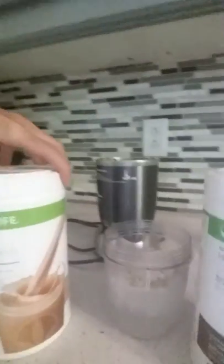So I boiled my water, and in the morning I like it nice and hot with a combination of my nice and cold shake. So today I'm mixing cookies and cream with my cafe latte. I use water, but some of you, and that was my suggestion, use no coffee.